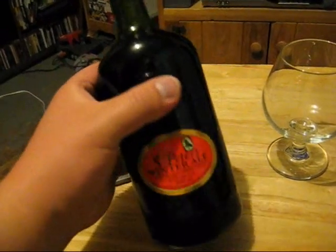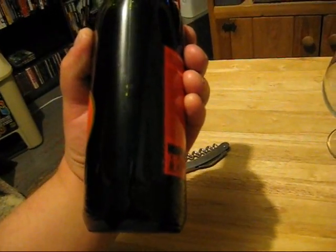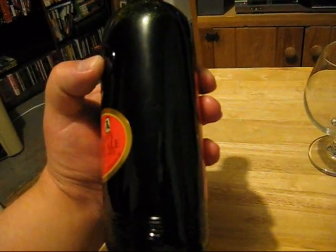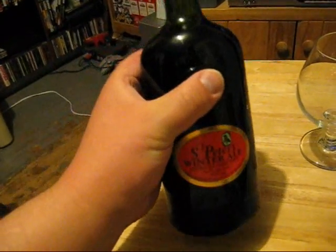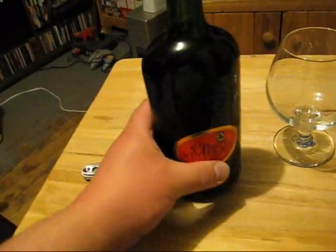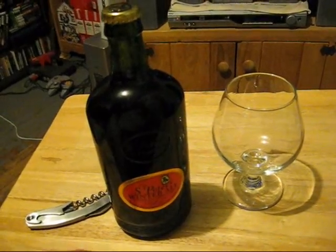As you can see, it's got a unique bottle design. I believe I mentioned in the video about the beers I got that it's in the style of old gin bottles from the 1700s. Okay, so we're gonna open it up, pour it, and come back and do a review.